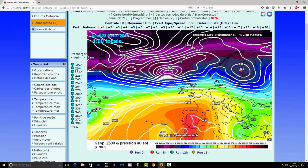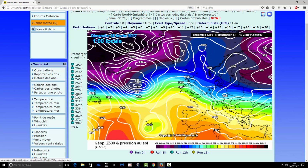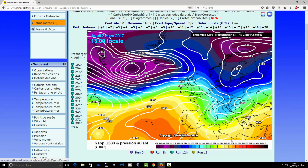Ensemble member number 5 has severe gales again coming through across the country on the 23rd to 24th of February. This looks very unsettled, and then it's staying unsettled right through to the end.